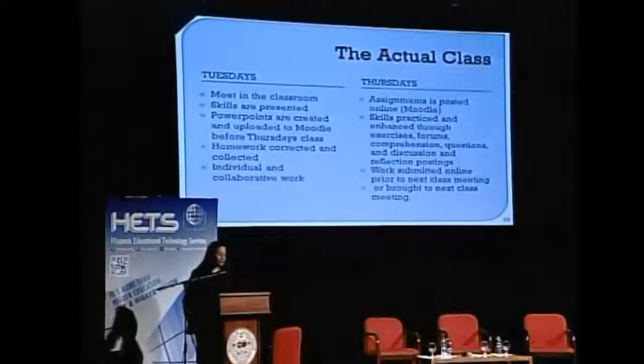The class, like I mentioned, Tuesdays, we meet in the classroom, skills are presented, I do PowerPoints. Sometimes I create them ahead of time, sometimes the students are required to read the chapter ahead, and we use their notes to create the PowerPoint. So they are the teachers, I am the note taker for them. So I flip the classroom very often. And then we upload those PowerPoints into Moodle and their PowerPoints are there.